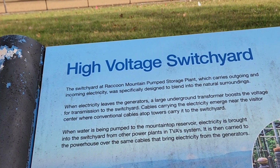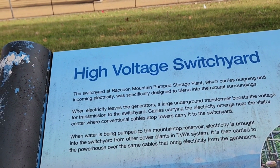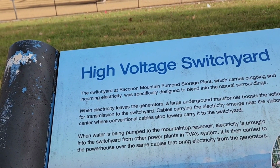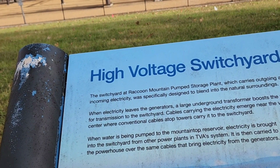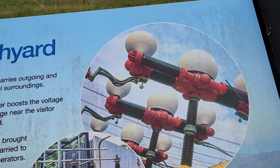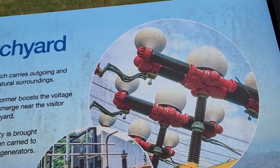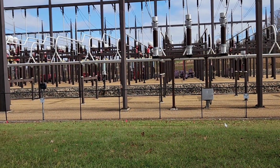When water is being pumped to the mountaintop reservoir, electricity is brought into the switchyard from other power plants and TVA system. It is then carried to the powerhouse over the same cables that bring electricity from the generators. Okay. White fiberglass globes were placed over the breakers to muffle the sound. It's not very noisy at all. I can barely hear it, I will say. Interesting.